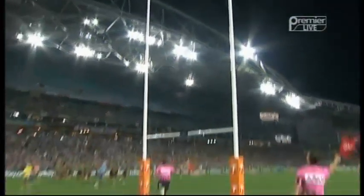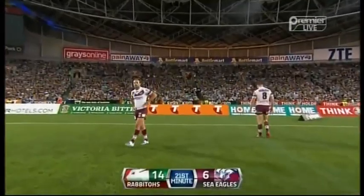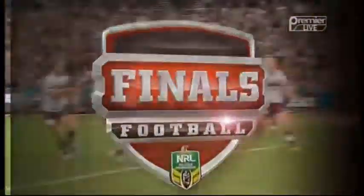Here's the kick from Jamie Lyon. He's also chasing down a record. I'll tell you about that later. It's a converted try to Manly. Brad Fittler, sideline: The most important thing that experience teaches you is when you get behind, not to panic.